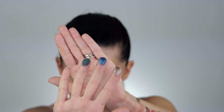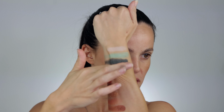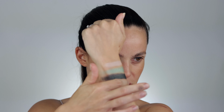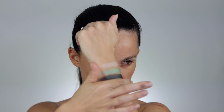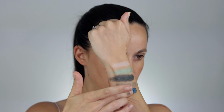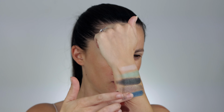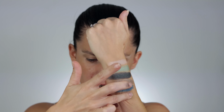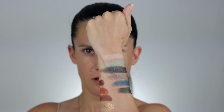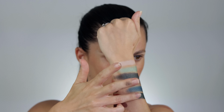This is like a sparkle version of the Midnight Chaos palette from NYX. There is one particular shade in that palette that I absolutely love. Intrigue, Wild and Captivate. So this is Intrigue, it's a pretty shade. Well, it doesn't swatch like these other shades. Then we have Wild. Oh, this is stunning, so I'm definitely going to use this one. And then we have Captivate. How dark can you get? I hope you can get more dark than this.